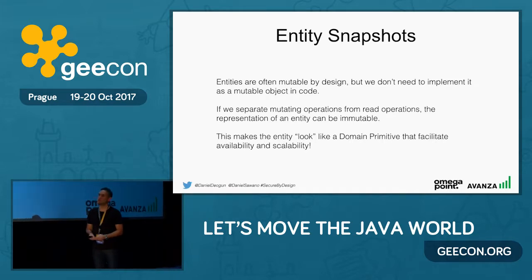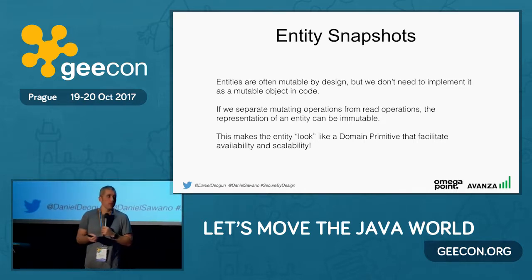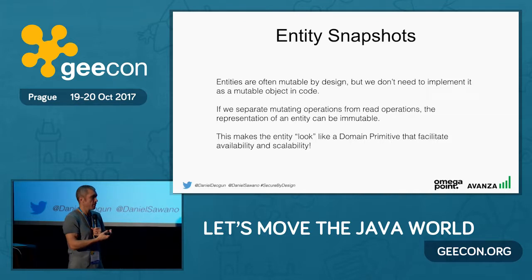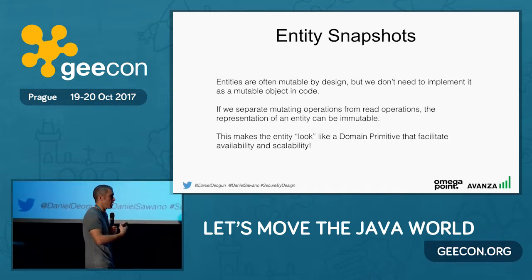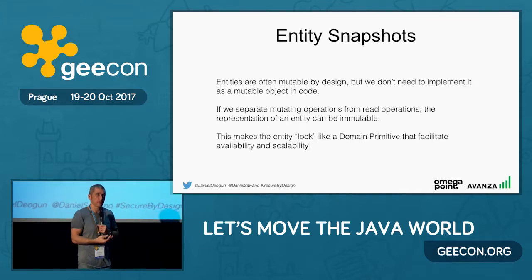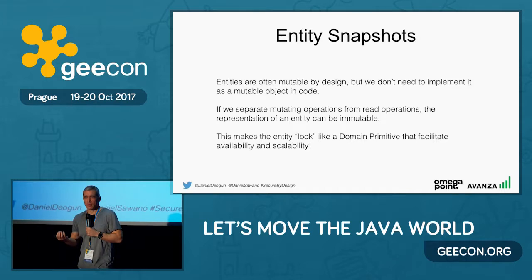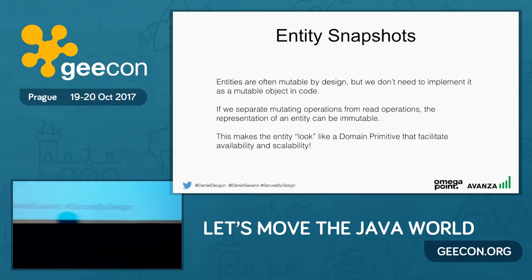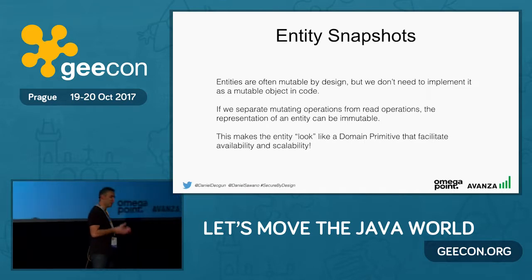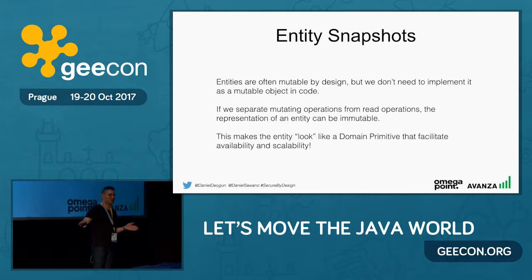No, and in order to do that, the first thing we need to do is to separate read from write. Right? Because if you read, the representation of the entity can be immutable. So it can start to behave kind of like a domain primitive. So we get all the benefits from the domain primitive, but it's an entity. And in the write side, we can make sure that we are fully optimized for doing only mutation. We don't need to care about read.